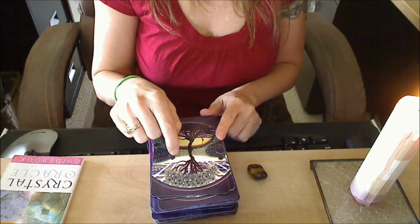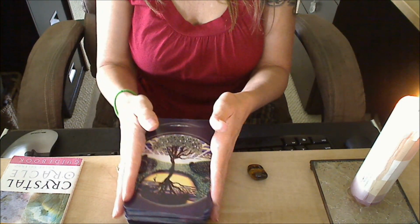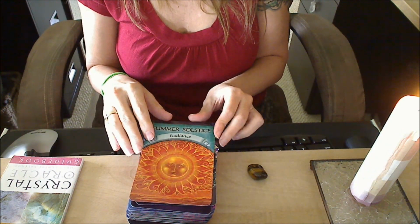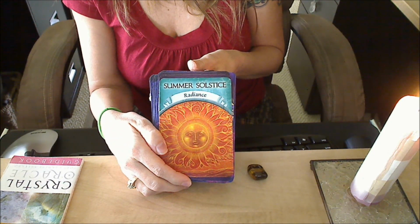And the top card is our card for the day, so I will let you watch me pick that. So you see here we've got an Earth Magic card today. So let me turn it around for you. And we'll see what that card is together. Okay, so it's Summer Solstice. Interesting. Radiance. That's the card.